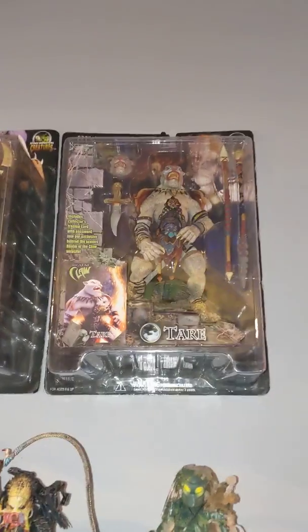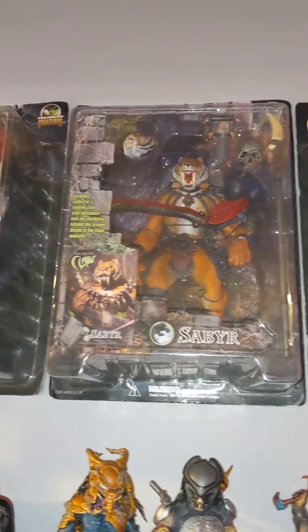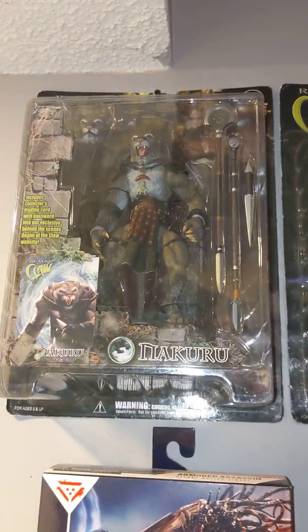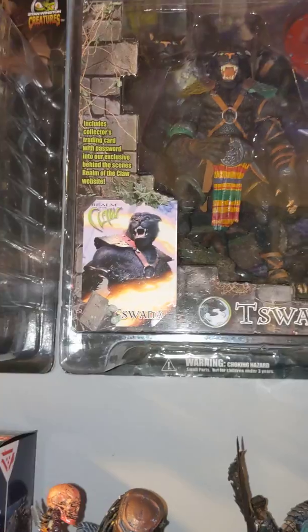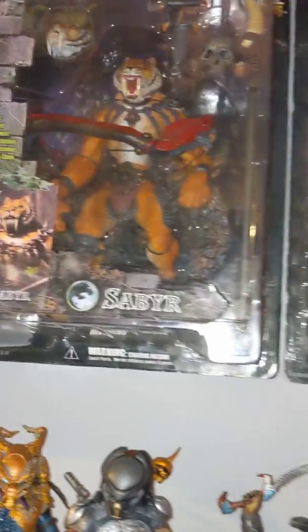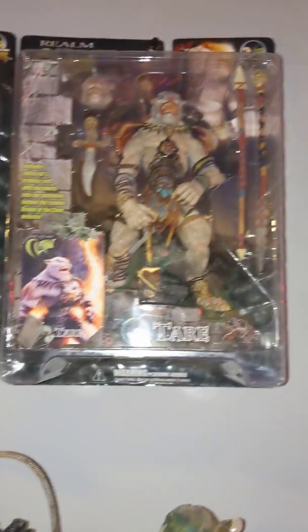These are figures that my mom got me when I was just a kid from Toys R Us back in the day. They're super cool. So these are all designed by Stan Winston. If you don't know who that is, it's the guy that pretty much created Terminator, the T-Rex from Jurassic Park, Predator, Pumpkinhead, Aliens, all the cool stuff. But yeah, they don't make these figures anymore. Wish they made more. Moving on.